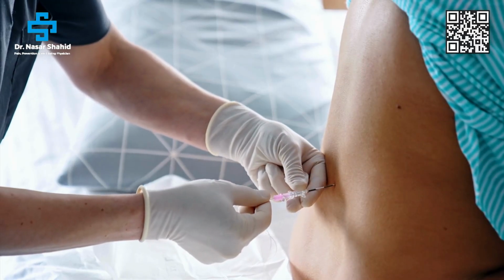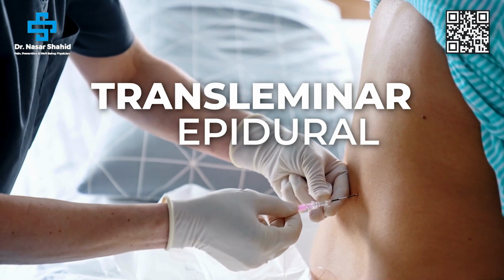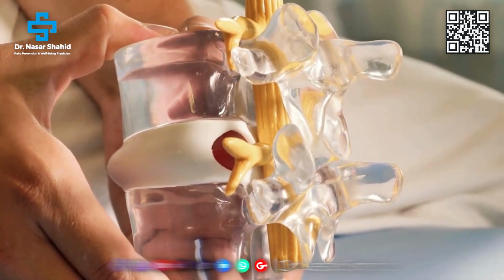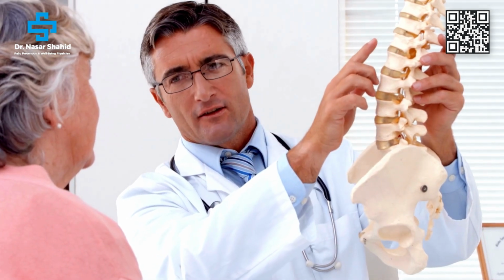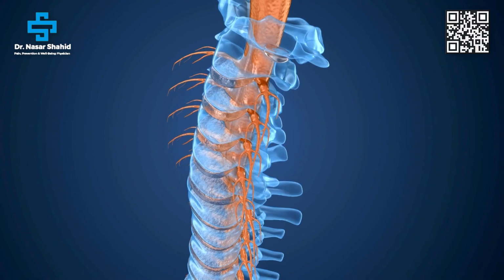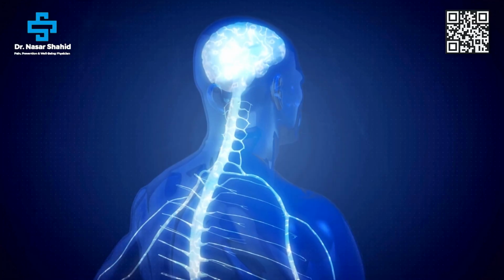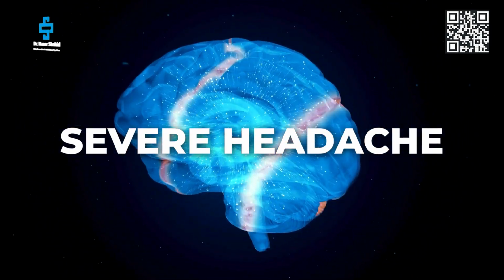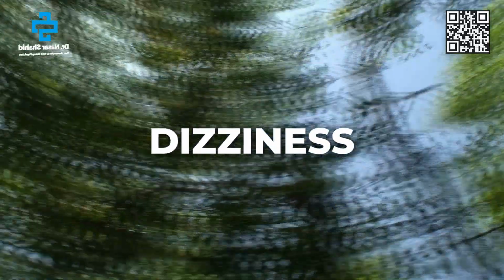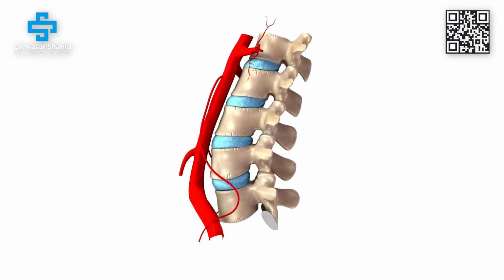The second approach is called translaminar approach, which is directly from the back at a higher level where the pain is, where the disc is herniating, close to that translaminar. Now in translaminar, there is a chance that the needle tip can get into the thecal sac where the fluid is around the nervous tissue. If that happens, nothing big is going to happen, but you may feel severe headache and you might feel a little dizziness because the medication is directly now going in the thecal sac. The idea is if you feel that, the doctor should not inject there.